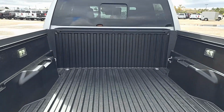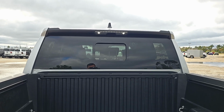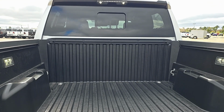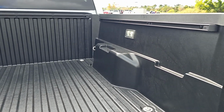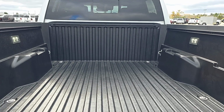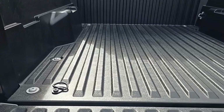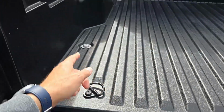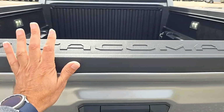Now this particular one has been upgraded with this sliding window. You also have some illumination right on top of here, as well as some illumination inside of the bed. Now the TRD Sport that I've done had a regular power outlet on the right hand side and a charging station on the left hand side. You don't have it with this base SR5 trim. Now you can upgrade it with it. You also have some hooks over here and the U-shaped brackets if you need to add some cargo organizer.